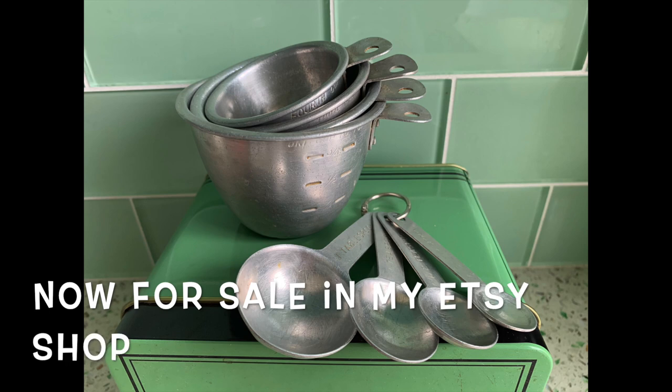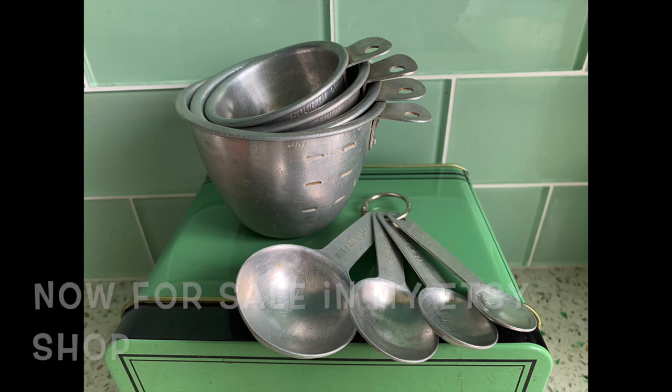And then there was this old tin measuring spoon set. So I may sell that off with my little tin cups that I have, or aluminum cups. So there were some old bottle openers. This was Asahi beer. Lucky Lager, Olympia. I don't know why I like those.